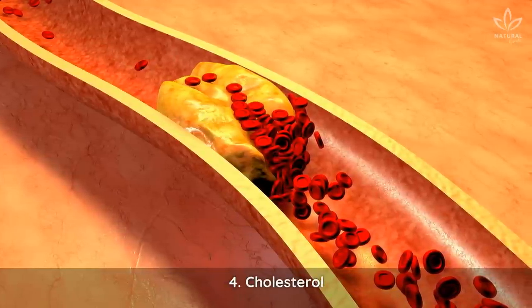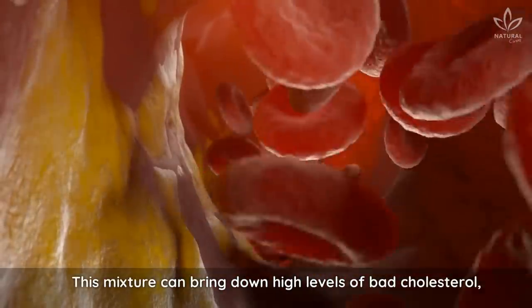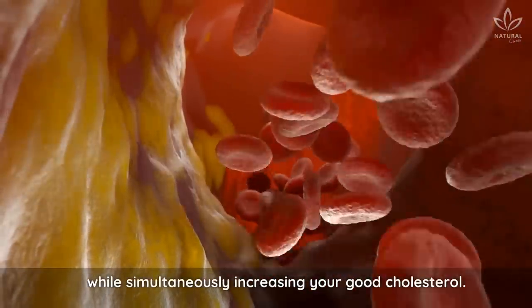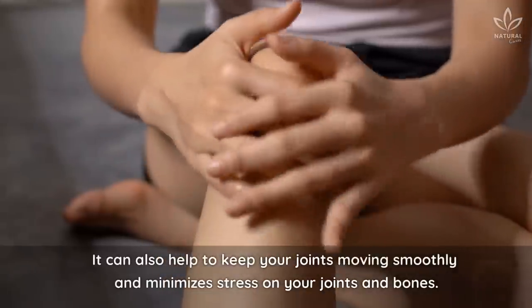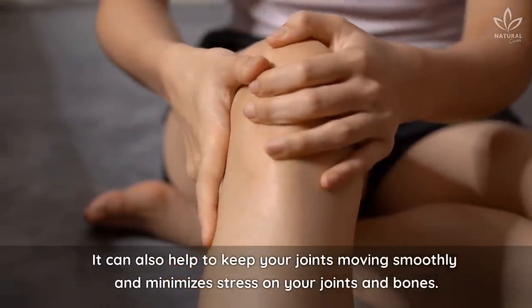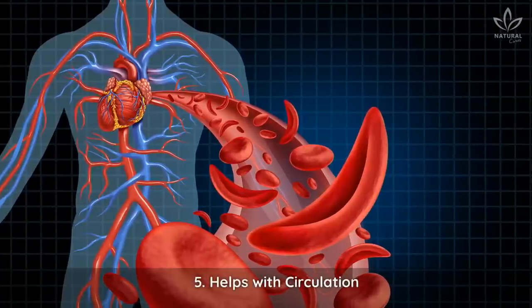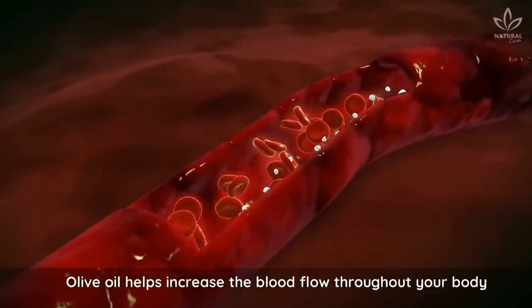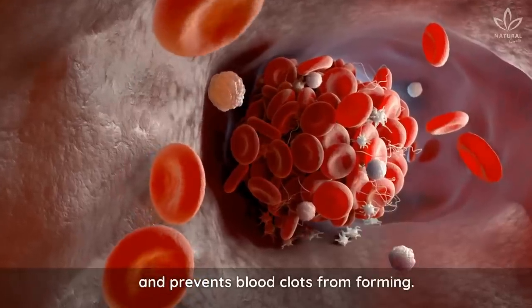4. Cholesterol. This mixture can bring down high levels of bad cholesterol while simultaneously increasing your good cholesterol. It can also help to keep your joints moving smoothly and minimizes stress on your joints and bones. 5. Helps with circulation. Olive oil helps increase the blood flow throughout your body and prevents blood clots from forming.